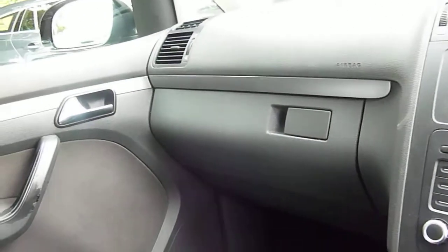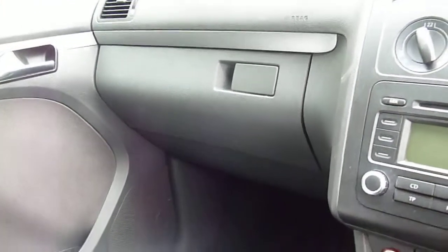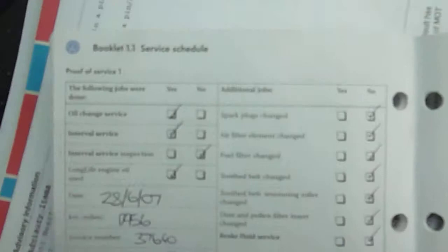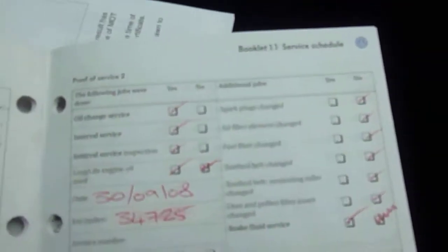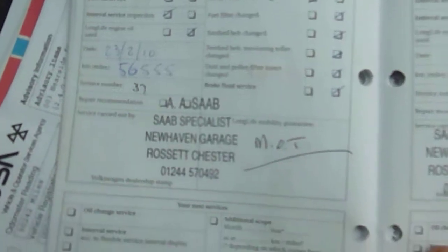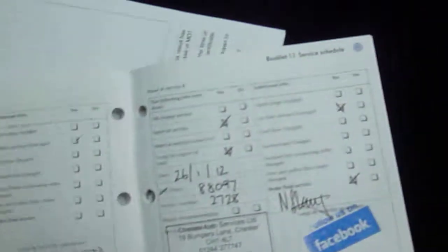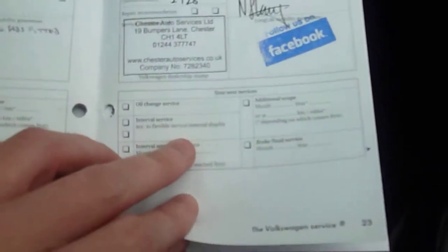Just show you the service book. It's a Dane Motor stamp, 2008 was a specialist, 2010, two specialist stamps, 2011, another specialist, Saab specialist still, last service 26th of January 2012 at 88,000 miles.